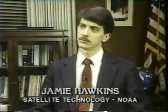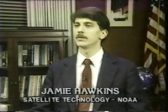First weather satellite was TIROS, Television Infrared Operational Satellite. It was launched in 1960, and immediately scientists on the ground who saw the images of the clouds from TIROS saw cloud formations that were theorized as to what they would look like from space. We immediately knew that this was going to be a real weather forecasting tool, not a research toy.